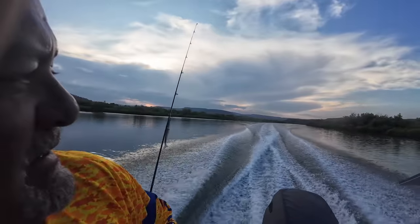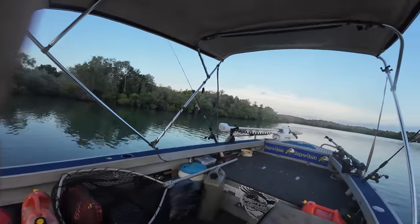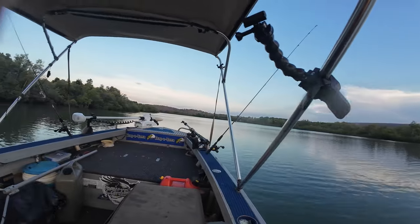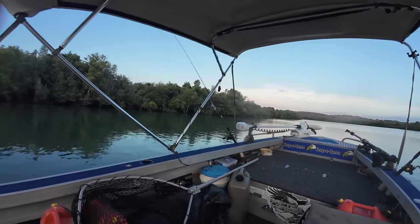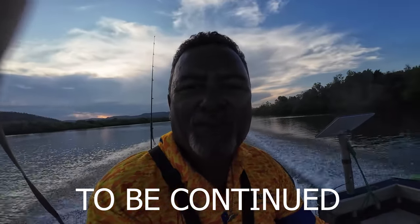Sun's about to set. Got to race out. Set up a camp spot for the night. Too far in the back of the creek, don't want to get absolutely hammered by mozzies and sandflies. A beautiful time of day. New little ripper. Woohoo!